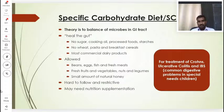Next is the specific carbohydrate diet, that is the SCD diet. The theory is to balance the microbes in the GI tract and heal the gut. In this kind of diet, no sugar, cooking oil, processed foods, starches, no pasta, no wheat, breakfast cereal. Most commercial dairy products are avoided. What is allowed here is beans, eggs, fish, fresh meat, fresh fruits, vegetables, nuts and legumes, small amount of natural honey. It's quite hard to follow and restrictive. Again, supplementation is required.